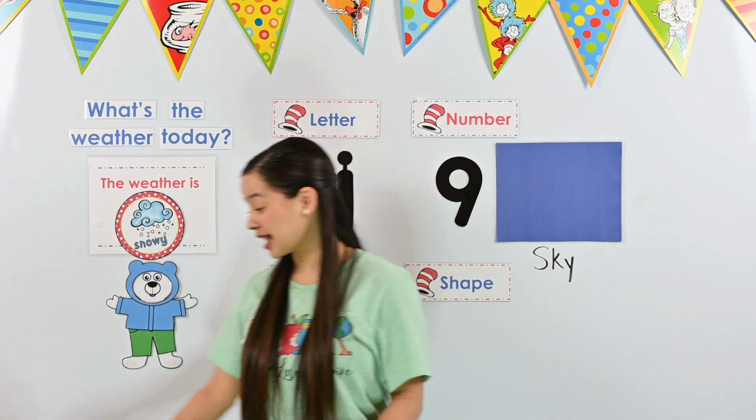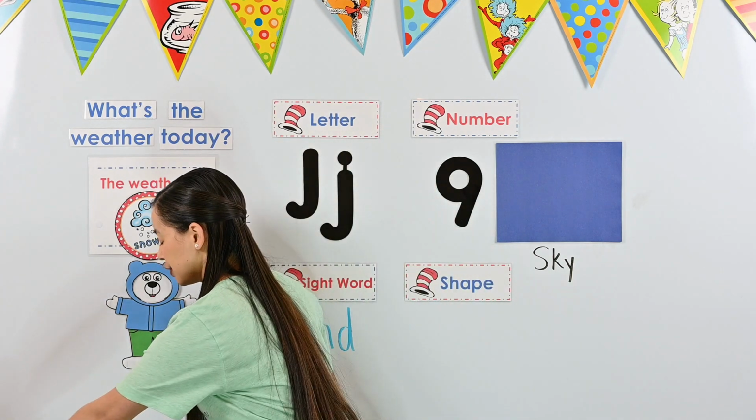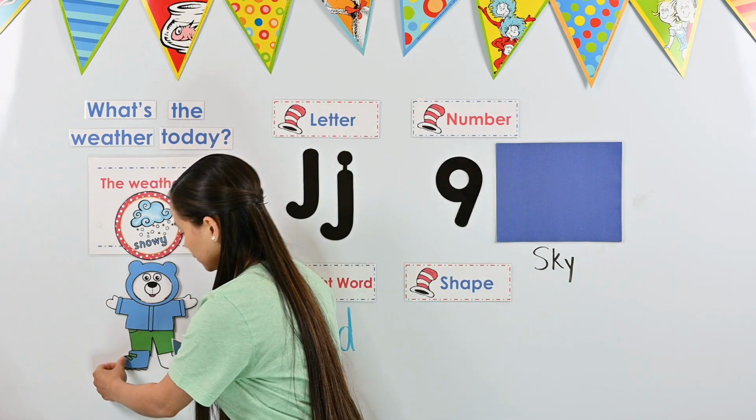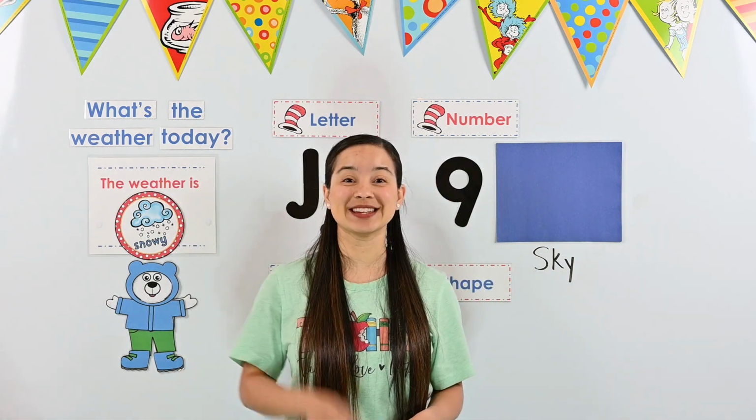Okay, now Perry needs something to protect his feet. It's snowing outside. What should Perry wear on a snowy day? If you said boots, you are correct. Perry has his boots for the snowy day. 1, 2. 2 boots for Perry because he has 2 feet.